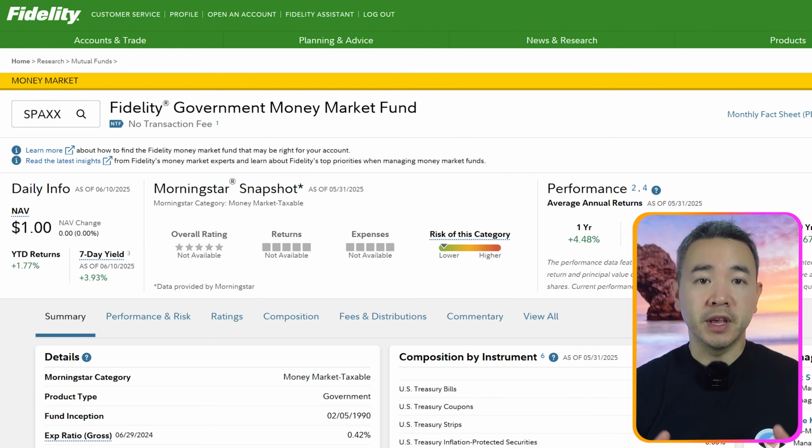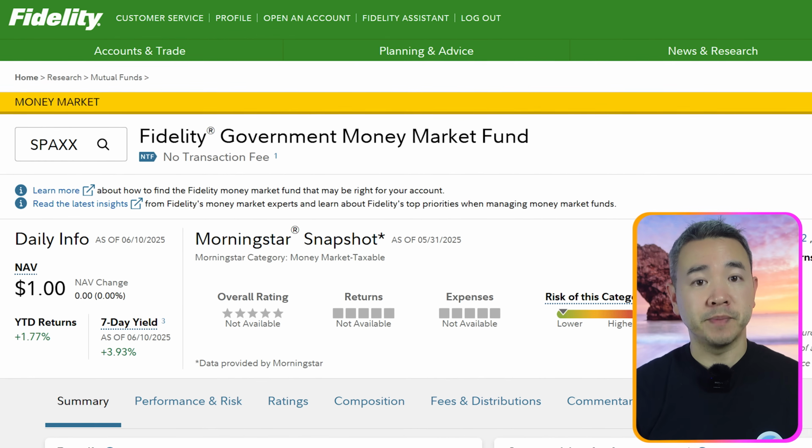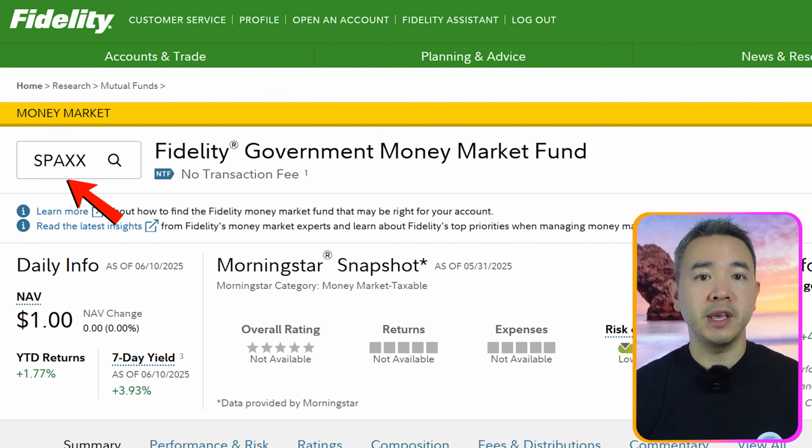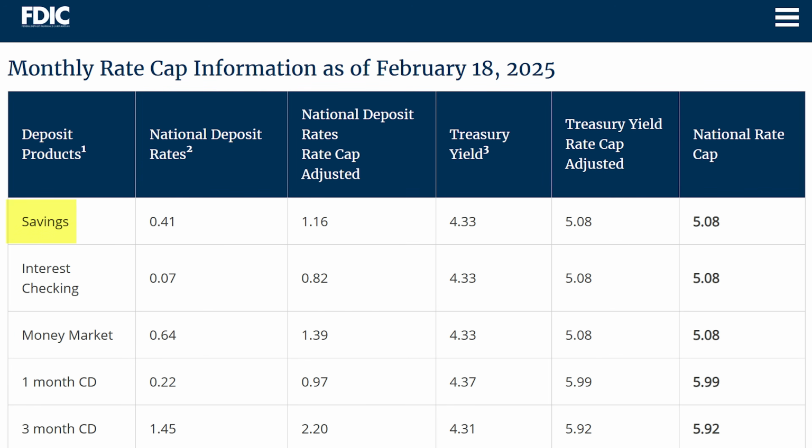Because it's a brokerage account, you can have them hold your money in a government money market fund, SPAXX. SPAXX is currently offering an excellent 3.98%. This rate is comparable to the best high-yield savings accounts and much higher than the rates offered by the big banks. The national savings average is 0.41%, so SPAXX is 9 times more than you normally get.